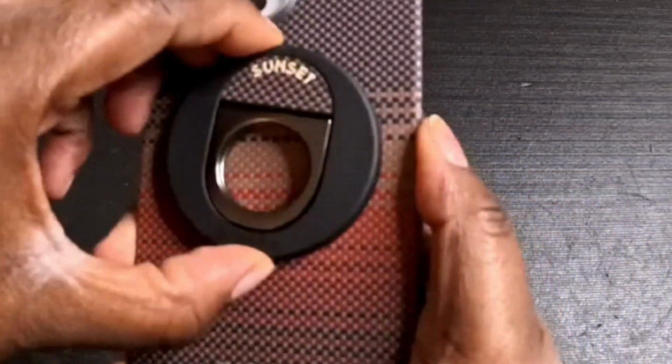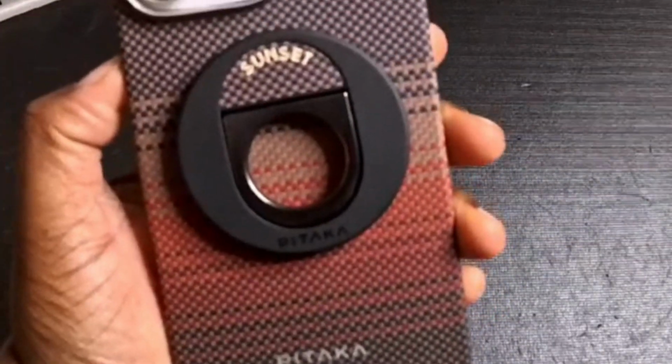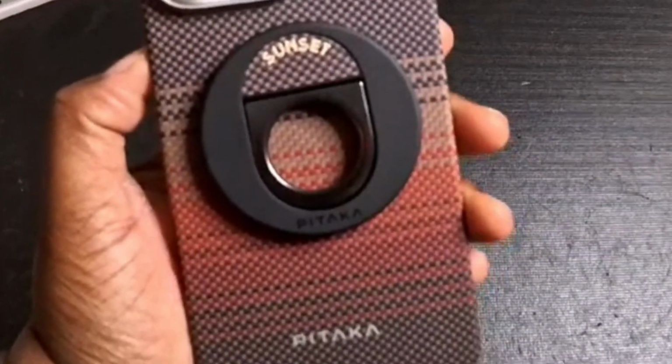Overall, I do like the look and the feel of this case. I don't know how well I'll be rocking it though, because it's very thin. I like a little case with a little bit more protection, but overall this is nice.